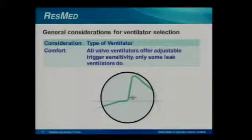When we look at our ventilators, all valve ventilators offer adjustable sensitivity. Sensitivity is how we switch from exhale to inhale. How does the machine know that the patient wants a breath? Some leak ventilators allow this adjustment as well. I have one gentleman who is non-invasive 24 hours a day. And when he eats, we need to turn his sensitivity up a little bit because his leak ventilator is so exquisitely sensitive that when he's chewing and swallowing, it mistakes that for him asking for a breath. So when he eats, we simply turn the sensitivity up a little bit, and he finds he's perfectly comfortable this way. But we needed to have him on a ventilator that allows us to adjust that sensitivity.